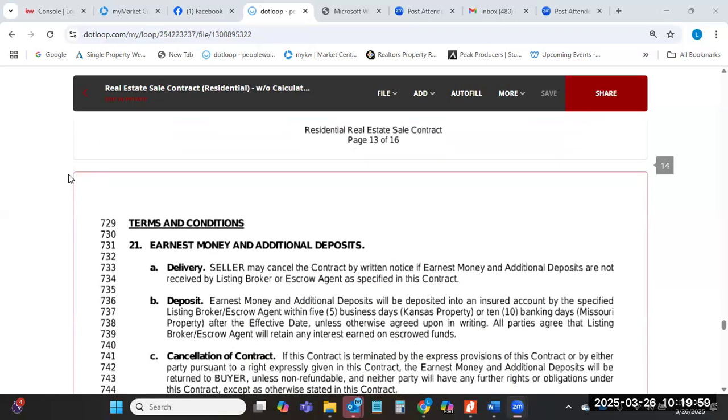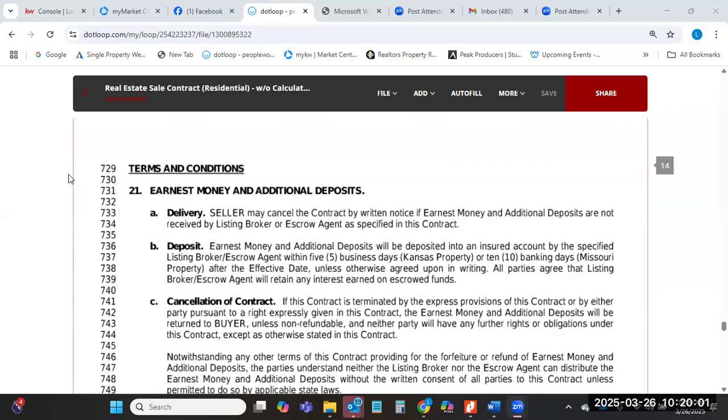All right, other terms and conditions. Paragraph 21, earnest money and additional deposits. We're not going to go into all of the detail here. This does designate what the state requirements are for the deposit of the earnest deposit.